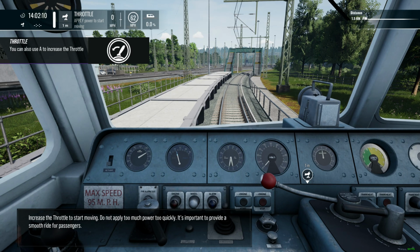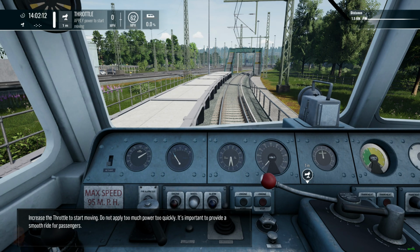Increase the throttle to start moving. Do not apply too much power too quickly. It's important to provide a smooth ride for passengers.